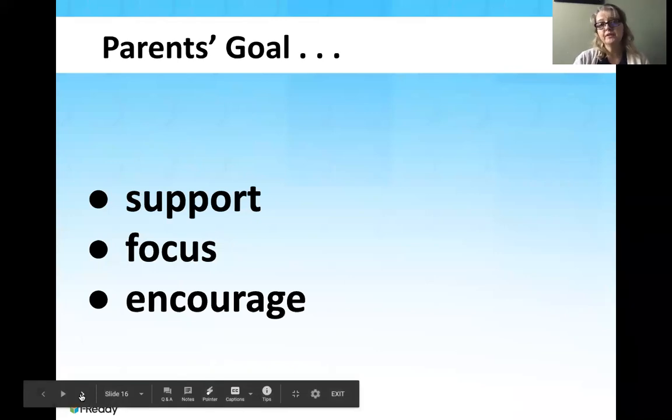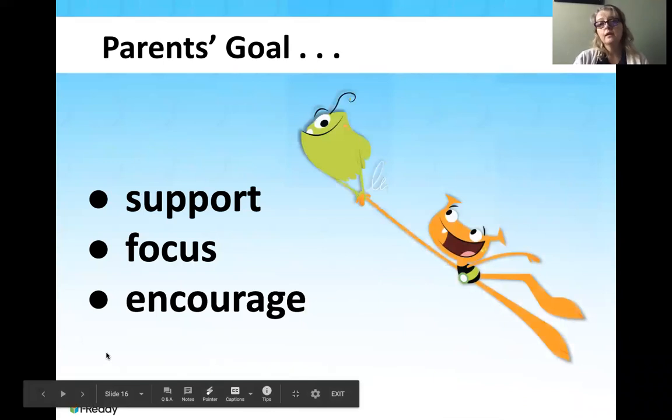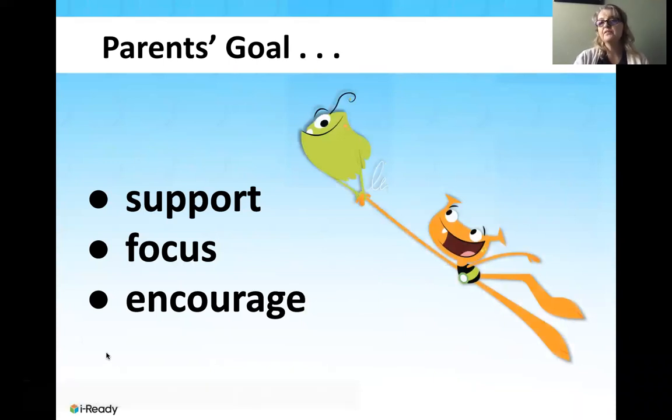But most importantly, the parent's goal, your most important job, is to give them support, provide them a quiet place, let them focus, and encourage the students. That's what we ask. And that is the most important part for parents to do during this assessment.